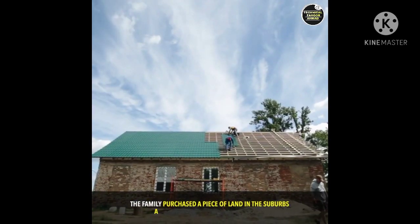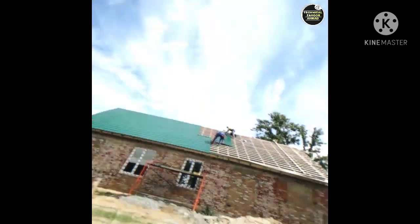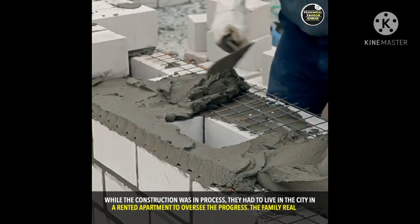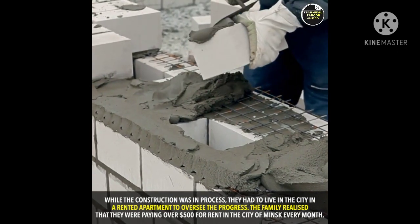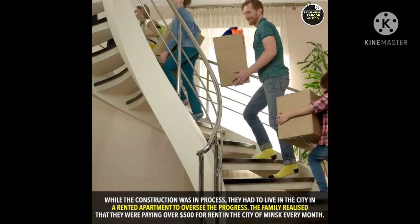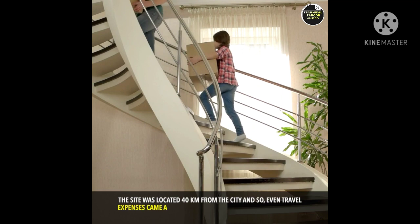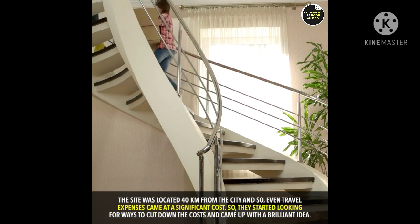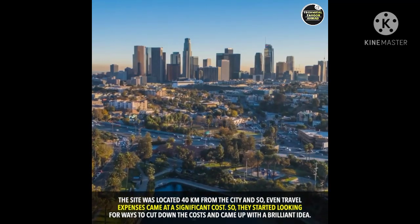The family purchased a piece of land in the suburbs and planned to build a house there. While the construction was in process, they had to live in the city in a rented apartment to oversee the progress. The family realized that they were paying over $500 for rent in the city of Minsk every month. The site was located 40 kilometers from the city, and so, even travel expenses came at a significant cost.